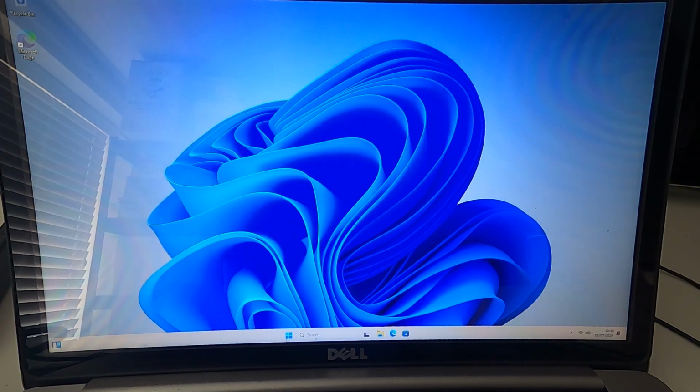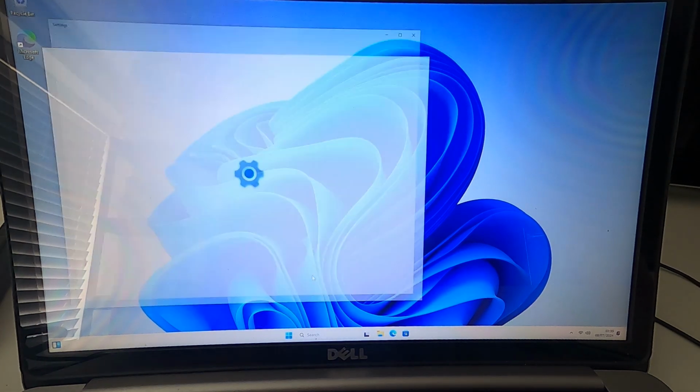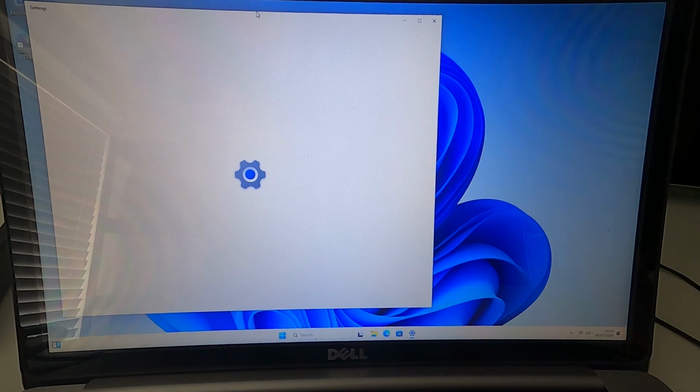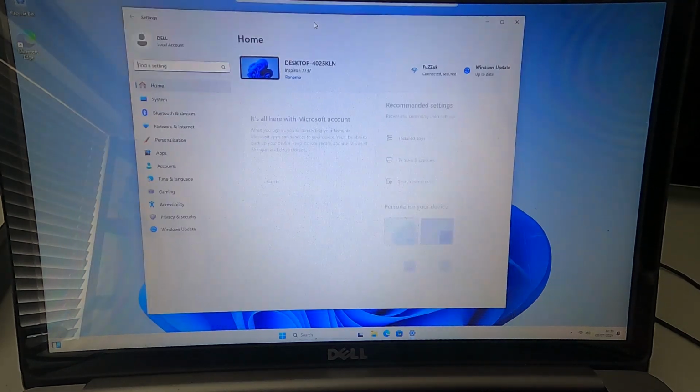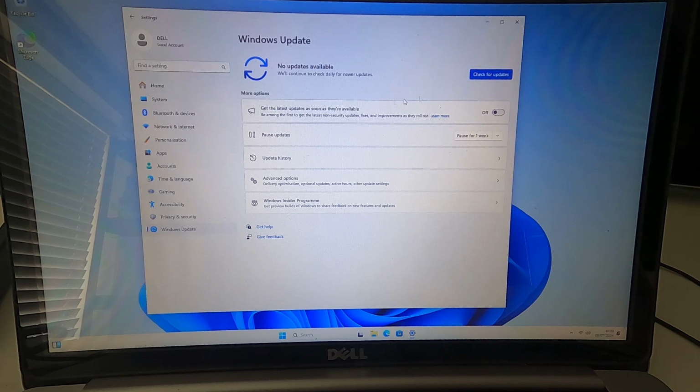Right, so I'm going to jump straight to Windows Update. Right click, settings. I'll put that in the middle of the screen like that, and then do Windows Update and check for updates and see what it does. So at this point, again, I'm just going to walk away.